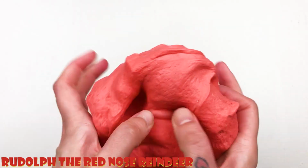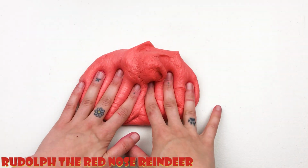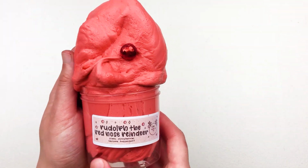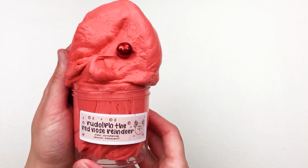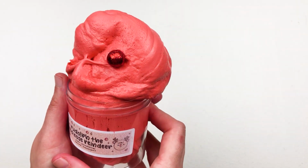Overall, I really love this slime. When I was playing with it here, it was one of my favorites from this order. That's all I can say. For Rudolph the Red-Nosed Reindeer, for as much as I love this slime, it has to be similar to the last rating. It's with a heavy heart. I give this a 7 out of 10 Shlime.